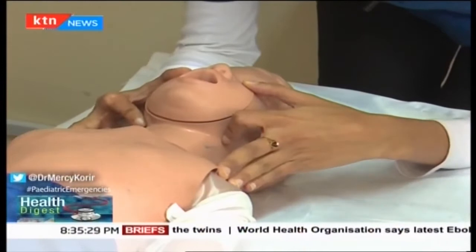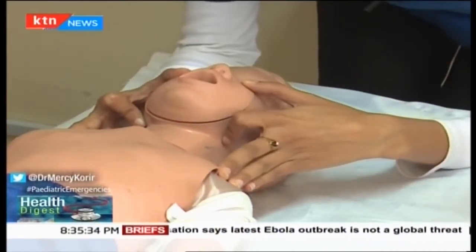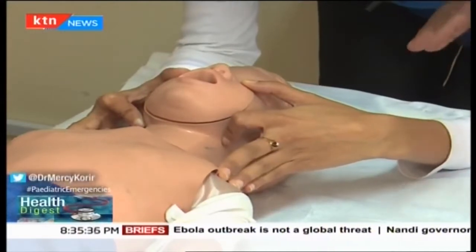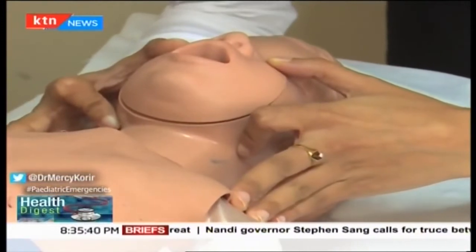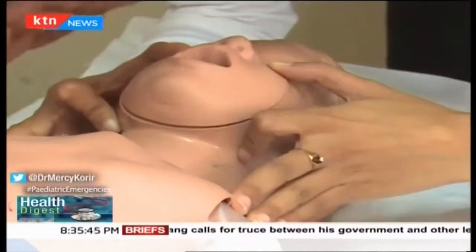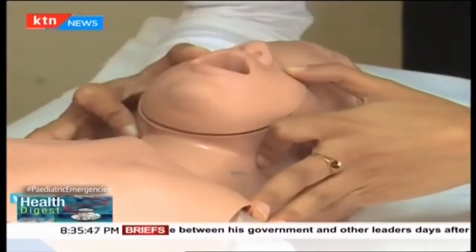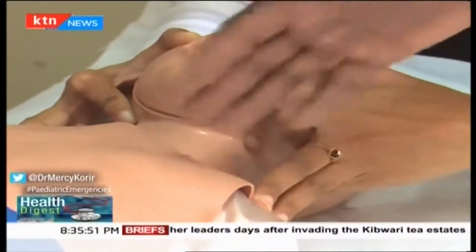In the process of opening the mouth, we ensure that the child can first of all begin to breathe, because if the mouth is closed, likely the child might not breathe as expected. Remember, what she's also trying to do is put both her hands against the child's shoulders, so she stabilizes the child's head against the body.